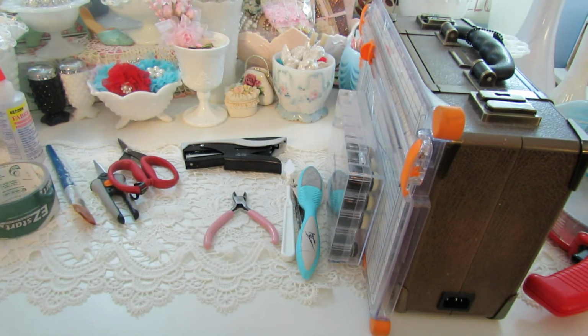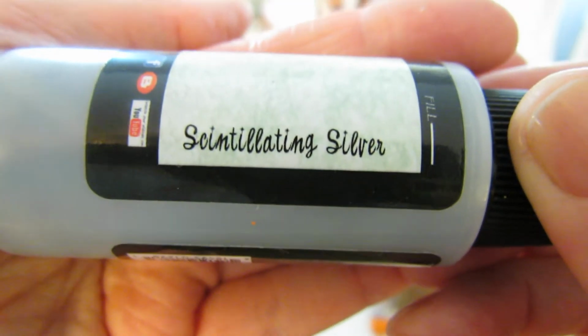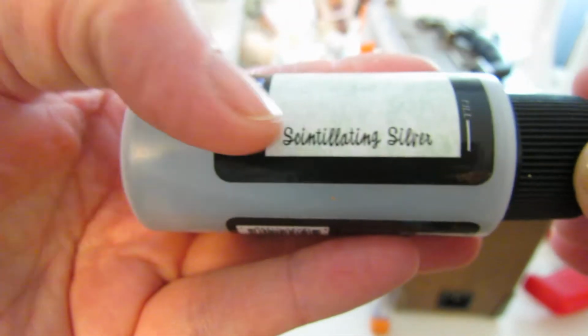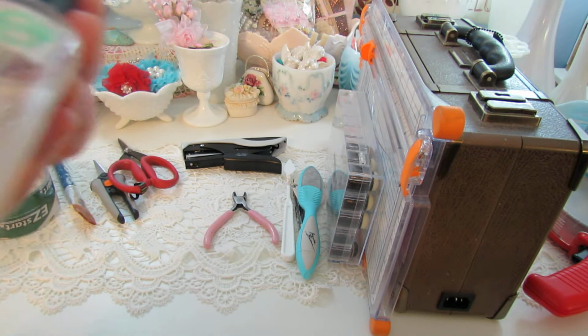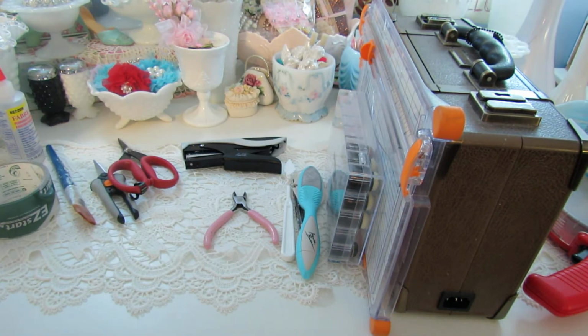And then this is a must-have for me. Lindy Stamp Gang. I love their sprays, and this is a must-have. It goes on, it leaves a shimmer. If you want a shimmer on any product or a project, not product, without color, this will give it for you. Beautiful. And this will too. This is gorgeous. I love this stuff. That'll do the same thing, but just like a different tint.